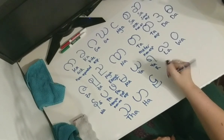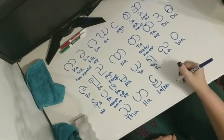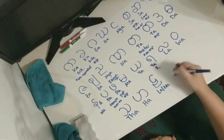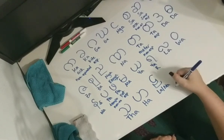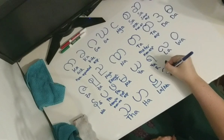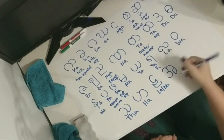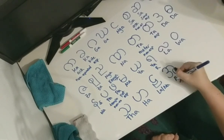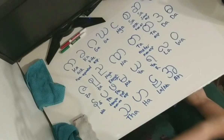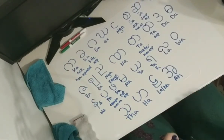Looks like that. And I've seen this as la or na. It's kind of unclear, but it's very rarely used anyway, so it's one of those letters that you don't really have to worry about, so I'm not going to stress over it. But the last letter is this, and it's just an ah sound, all on its own. So, these are the consonants of Burmese, at least most of them, excluding the ones I left out.